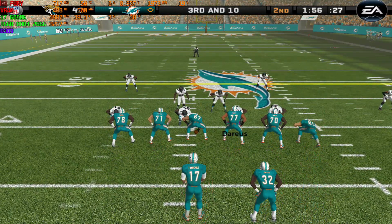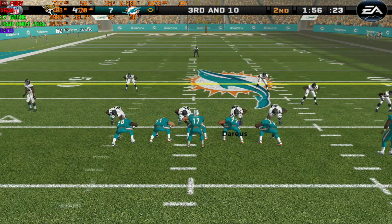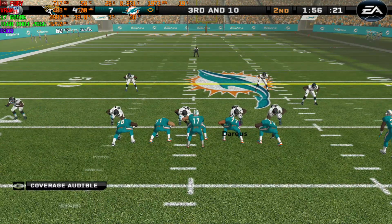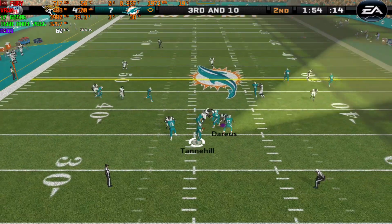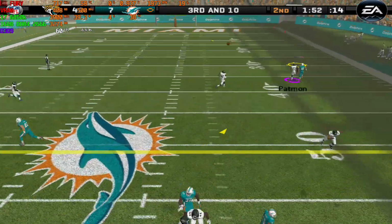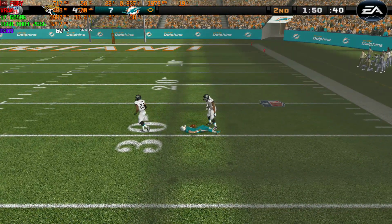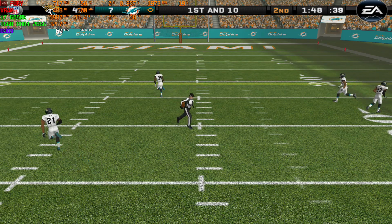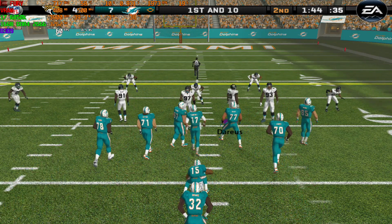They come out in a dime package. Going for the deep man. He's there for the catch. Number 42 is first there on the stop at the 31. Here's a no-huddle. It's a good way to keep the defense off balance.